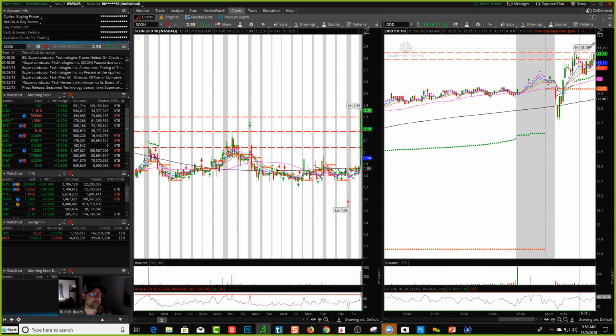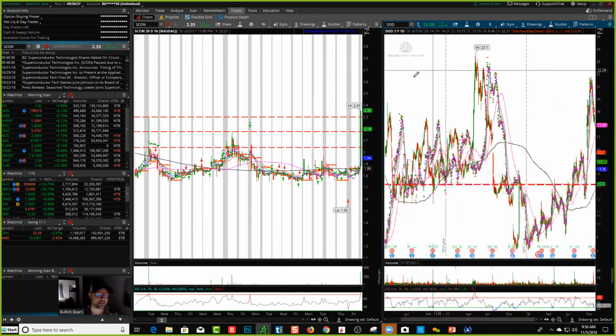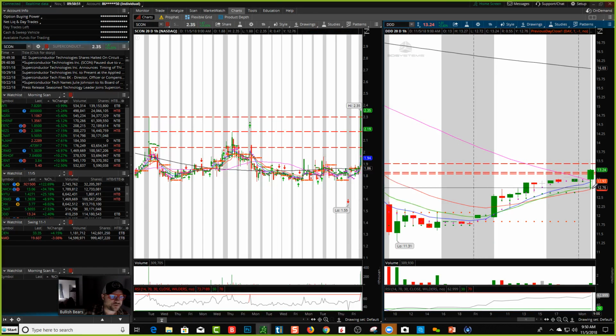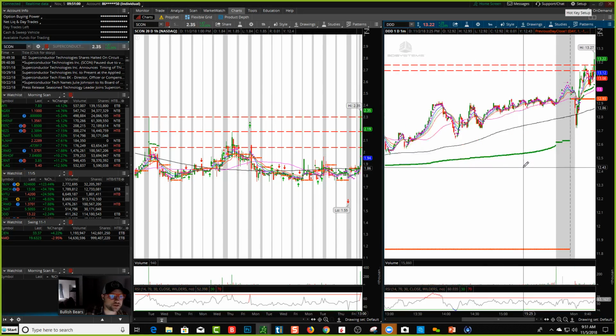Right here, keep an eye on DDD. There we go. Needs 1318 to hold now. So I liked DDD, which was on the watch list because you had that morning star pattern, room to run. Keep an eye on that 5 SMA right there on that 1340s marker. It's above the 50. The 9 and the 50 might be crossing, kind of an inverse head and shoulders-ish pattern. So this one definitely has some room if it can continue up.